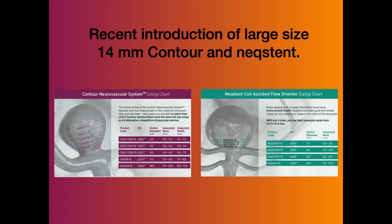So the last one, the last meter, and this is a big step forward, because then we can treat bigger aneurysms, and the company is working on the two other sizes up to 18 and 22 millimeter. With these two devices, this device will be good to treat even big aneurysms. You see the sizing on the slide. I don't see that, so I don't want to comment anything. But okay, go to the next slide, please.